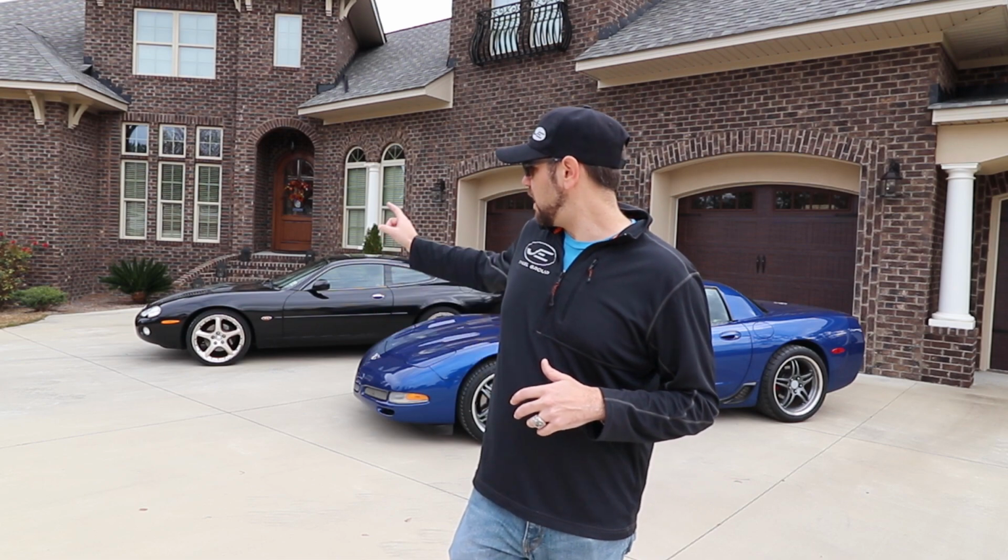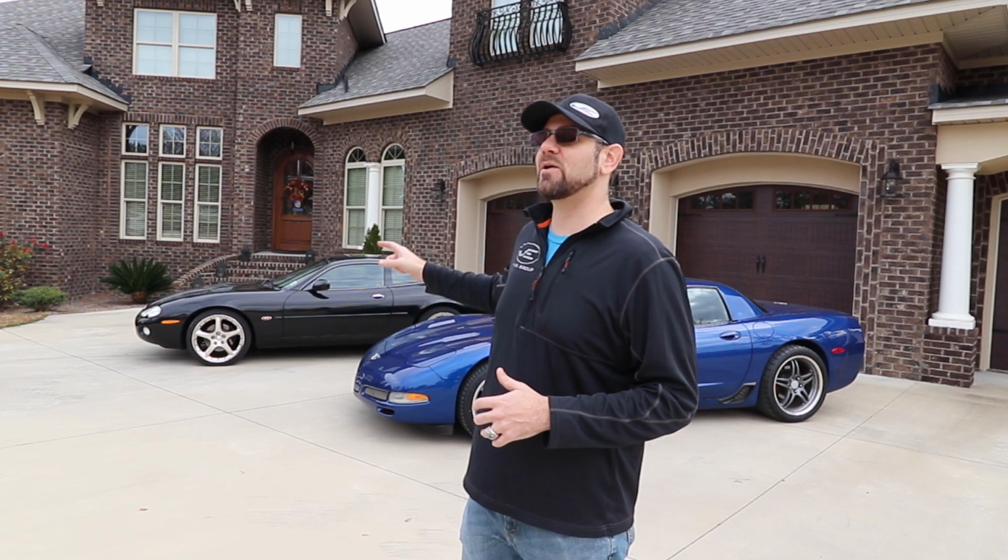Now, if you're looking for something that's going to get your heart pumping and be a little bit more on the sports side, that Z06, bang for the buck, best in the class. So you've got two different choices to make. If you want something that you can customize, put exhaust on like I have with the Z06, that's the car for you. If you're looking for something just to buy, drive around, have a little bit of power, have a lot of style, the XKR will do it in droves, I'm telling you.